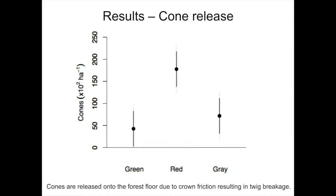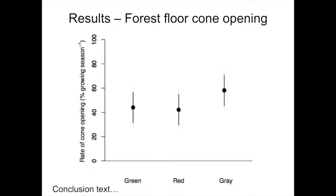So the canopy seed bank is being depleted very quickly during the red phase as cones go to the ground. Some of that is opening up, and as soon as it opens up, it lands on feather mosses. As Dave said, they're probably not in a very happy place, or the mice get them. In the gray phase, we still see some of them, but not nearly as many as in the red. Okay, twig breakage, that's the big thing. Okay, cone opening. Forest floor cone opening.